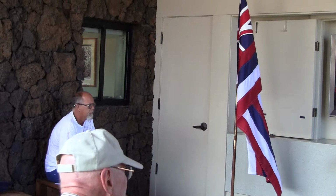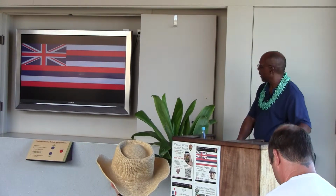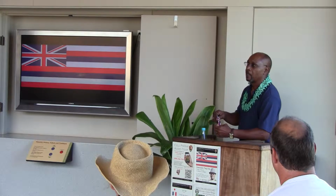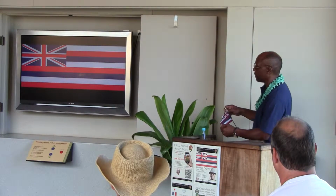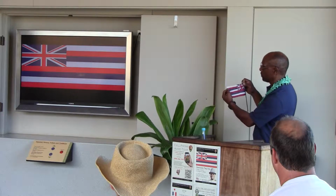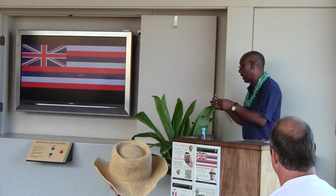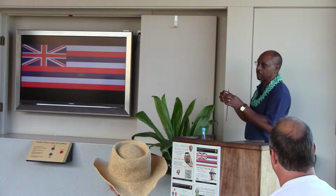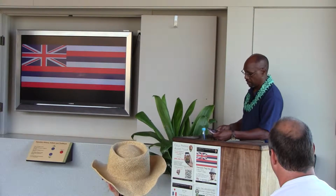You are correct about that. Okay, great, thank you. The order of the stripes on the flag, when Kamehameha's flag had 9 stripes, they were not in any particular order, except blue started at the top, then red, white, and then it started off again with blue, and it just was not in any particular order.